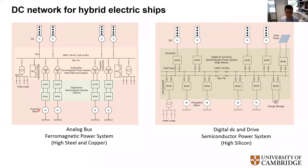This electrical propulsion has been used for a while and has been very successful. But one issue is they use an AC network. The whole AC network is built from ferromagnetic components like transformers and bus bars. They use a lot of steel and copper and are not very good for control. But we can replace them with a DC bus bar.